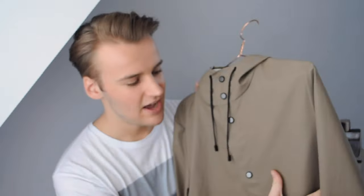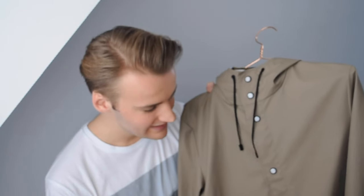I love the colour, I love the length of it, and it's got a really nice hood as well. And I also love that it's matte. I don't know, it just looks so smooth and sleek, and I love the colour. The colour is very me currently. It was £59.99, I believe, from Zara, and now I've got it, I wear it a lot. So that's another favourite of mine this month.